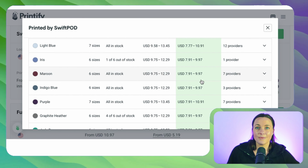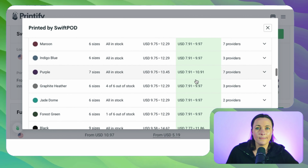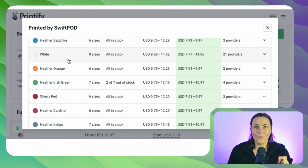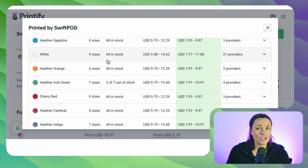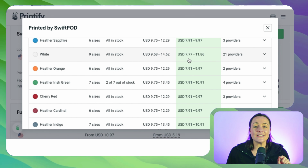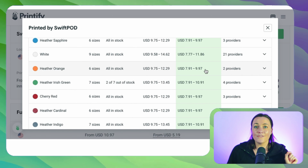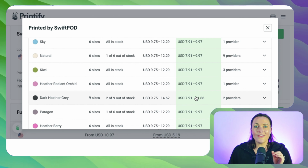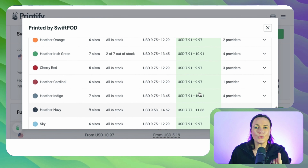So as you can see, some of these shirts are $7.91, or, you know, if you're using Printify Premium, but the price that they like to show you is for a blank white shirt. So as you can see, white is a little bit cheaper than all the other shirts. If you're buying just white, it's $7.77 plus then your $4.75 shipping, versus everything is closer to $8, any other color.